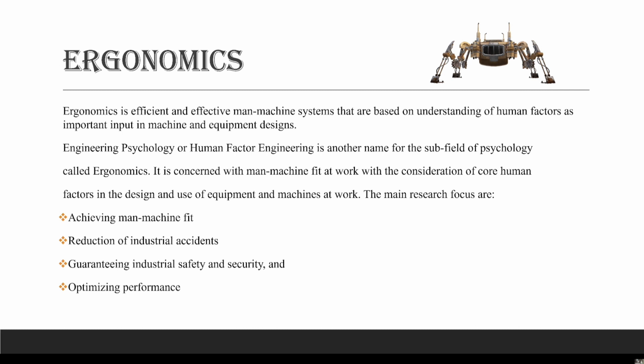Engineering psychology or human factor engineering is another name for the subfield of psychology called ergonomics. As you just read from the explanation given, ergonomics is a subfield in psychology, and it could also be referred to as engineering psychology or human factor engineering. So we have that as that.